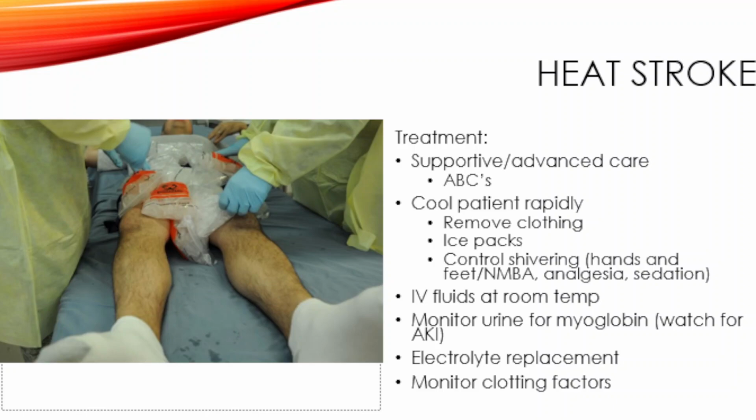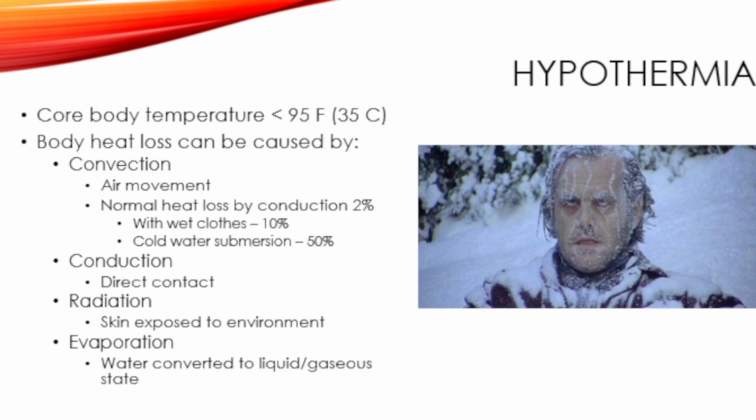And then we will most likely be sedating that patient as well to help control that shivering. We're going to be administering IV fluids at room temperature, and then we're going to monitor the urine for any myoglobin. That's what's left over when muscle breakdown happens, and it is just widely not accepted within the kidneys, all of this big myoglobin trying to go through there. So our kidneys don't like this story, and we are going to really monitor for that acute kidney injury. We're also going to replace their fluids and then monitor for any clotting factor issues for this patient due to their high risk for coagulopathies.